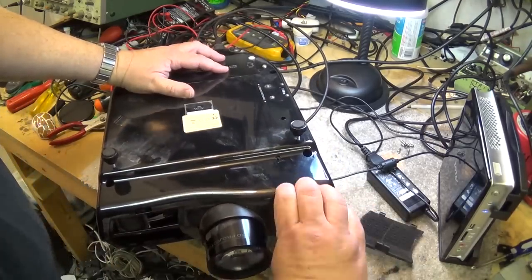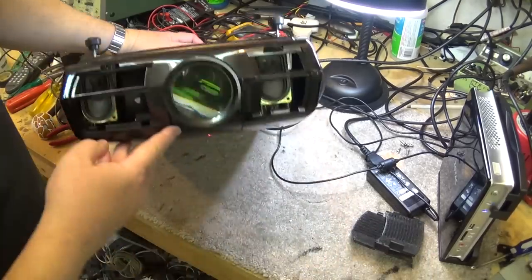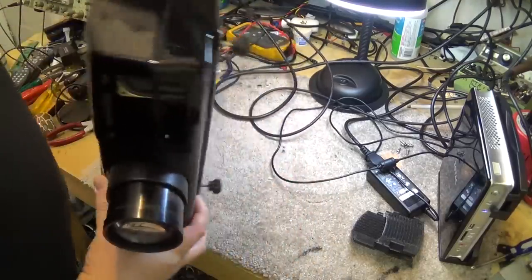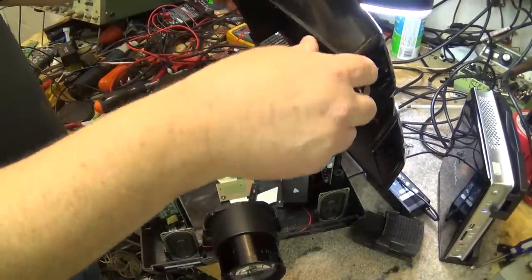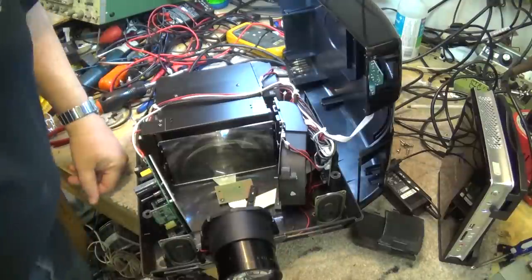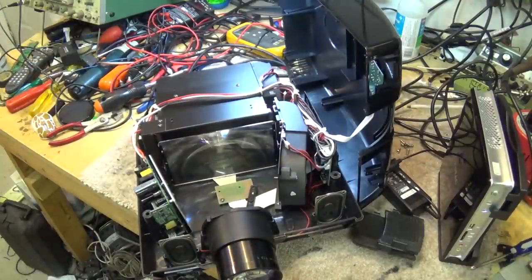Oh, it's got air filters on it. I'm surprised it has any. Oh, it's got little speakers on it. They're air filters that double as the speaker grill. So there's the unit itself. And they lied.